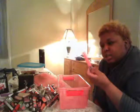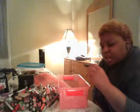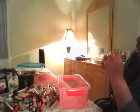Then I have another Gap Lip Shine. I don't see a color on this one, so all I know is the Gap Lip Shine. Then I have an NYC Eye Dust in the color 888 Diamond Dust. So that's that.